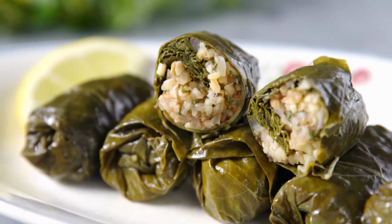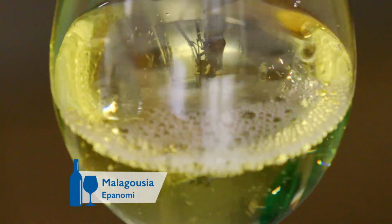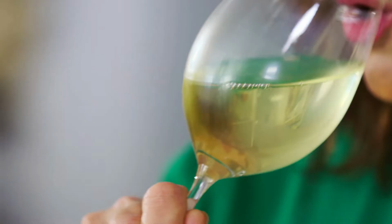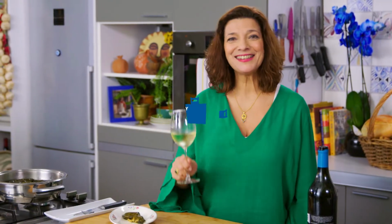It's really, really good. I have a really nice wine to pair with this, which is an ancient Greek grape varietal called Malagousia. This is from Epanomi in northern Greece. I think it's gonna go really well with the herbal quality of these dolmas. I'm getting a lot of stone fruit in here, things like apricot, peach. I'm getting a little bit of rose petal. And I'm also getting almost a mintiness that works really beautifully with the almost floral and herbal quality of these dolmades.